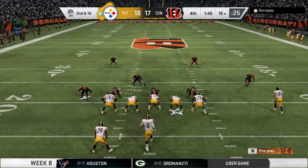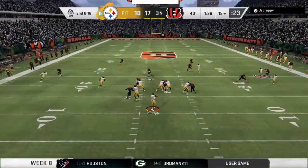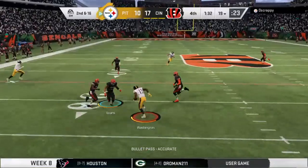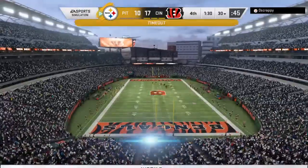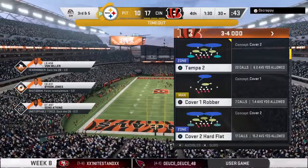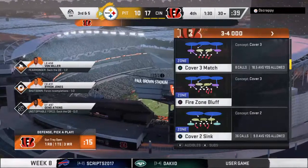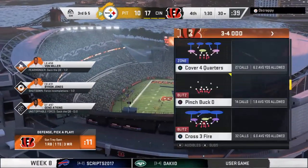On the ready. Protection certainly going to need to be a bit better here on 2nd and 16. Now it's Rudolph. Washington's got it. They get 11 back on that one. It leads to 3rd down. Now the Steelers going to use their 3rd and final timeout, as it'll come with an even 90 seconds remaining on the clock.